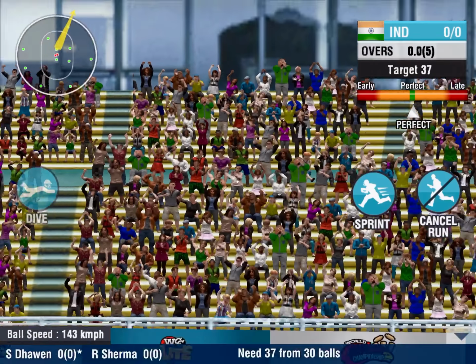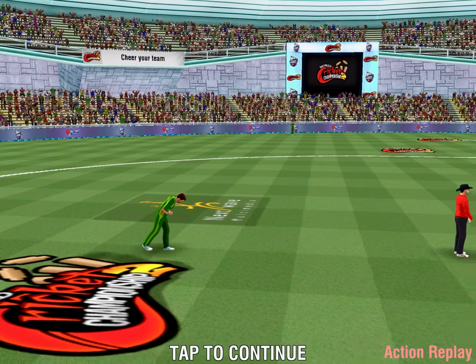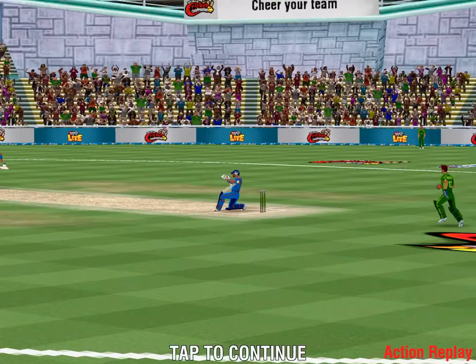What a shot! A stupendous blow that comfortably clears the stands. He gets to the pitch of the ball and tries a lofted reverse sweep. Looks like he's sending a message to the bowler. First ball boundary.